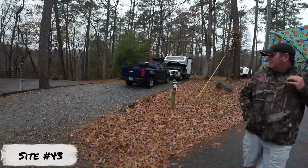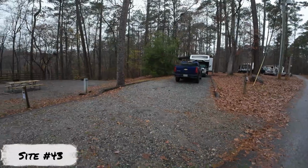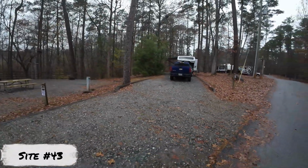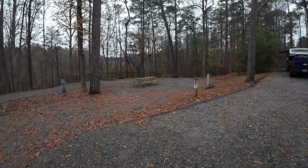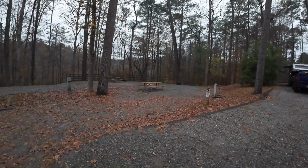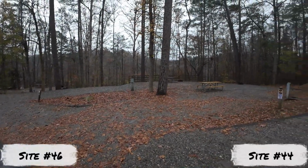Okay. 43. Yeah, because this one's 44. Okay, yep. So that's 43 with the camper and the truck. And then this is like shared, totally shared. This is site 44 and 46, which looks like just one big site.